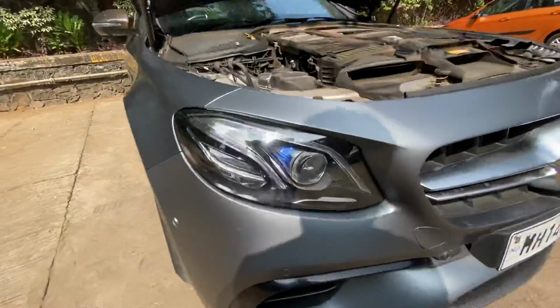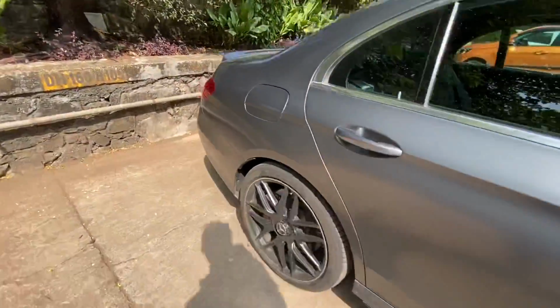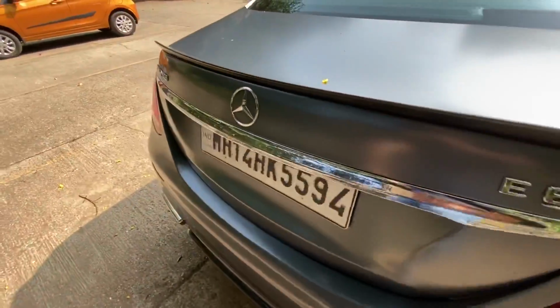And the lights are so beautiful as well. Just look at the attention to detail on these cars, mind-boggling. But there's no space as such at the rear, and if you think the space is not at the rear, wait till you see the boot as well.